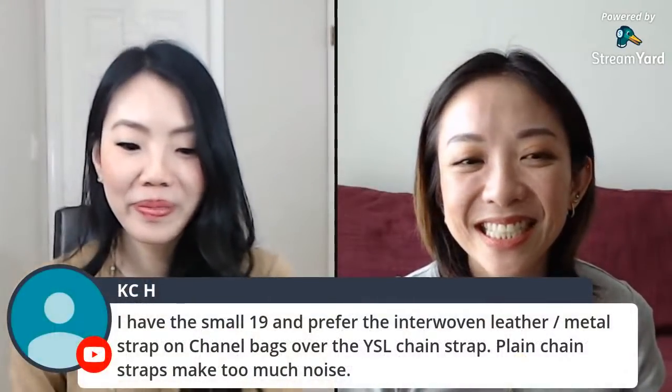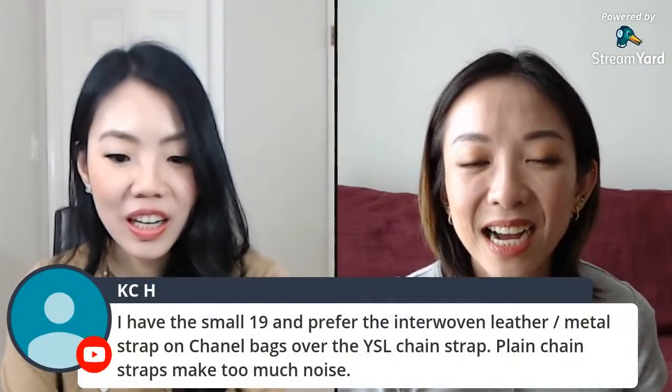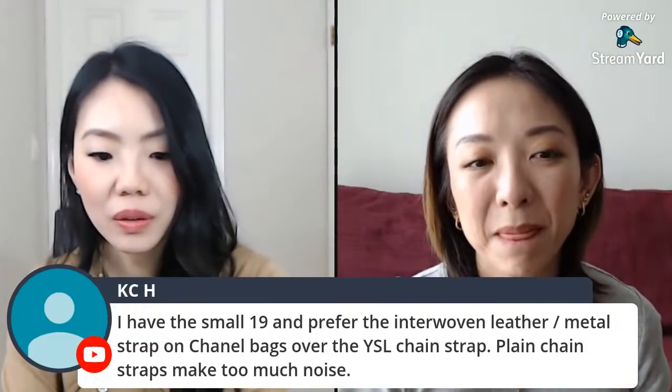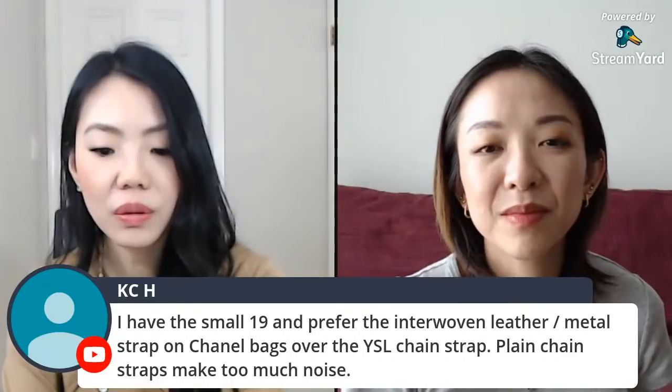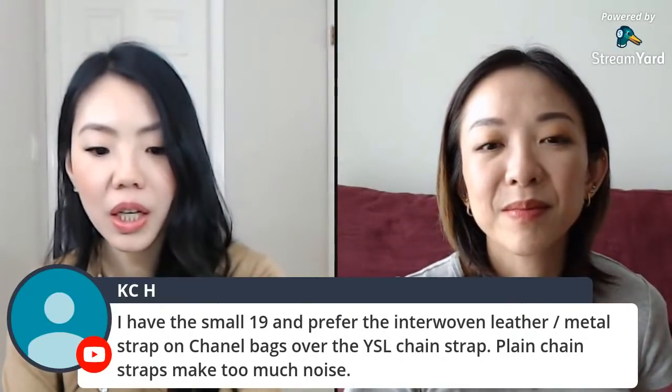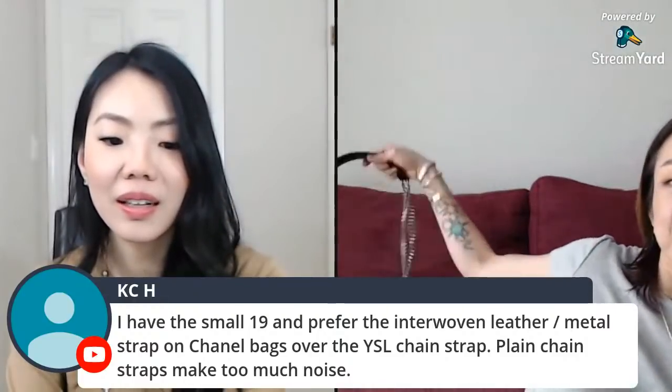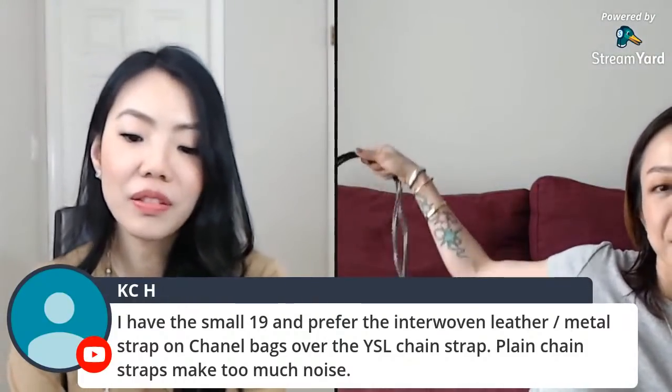Okay, KCH. I have a Chanel small 19 and prefer the interwoven leather metal strap on the Chanel bags over the YSL chain strap. Plain chain makes too much noise. Yeah. I actually have to agree with this.